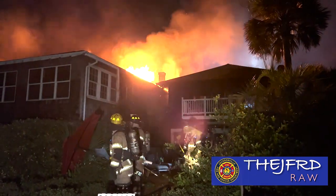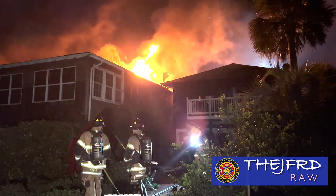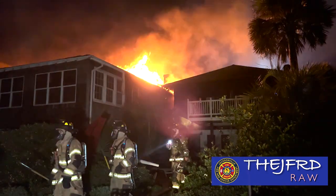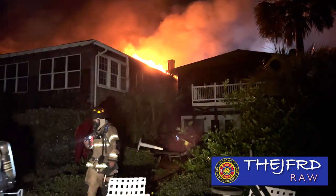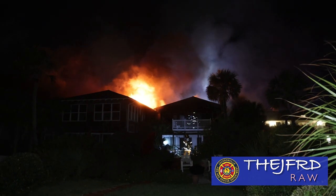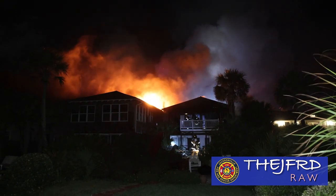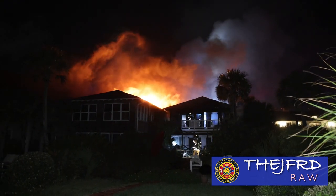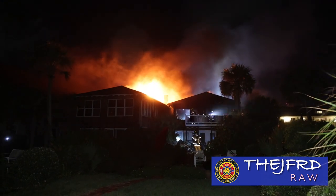Engine 55, command, we have power secured. Engine 55 from command, are you asking if the power has been secured? Engine 55, yeah. I think we have multiple lines down. If you see a line down that has not been secured, we have JEA en route as soon as they get here. Ladder 30 from command, come up to the scene with your manpower. You'll relieve Ladder 160. They've got to be getting pretty close. They're using their bottle.